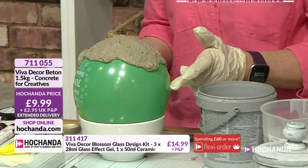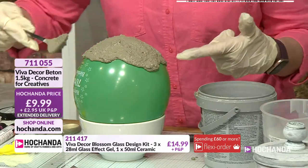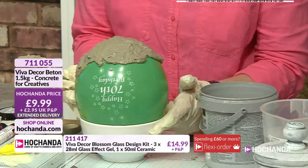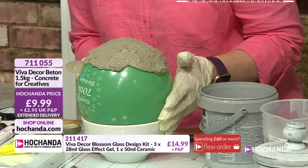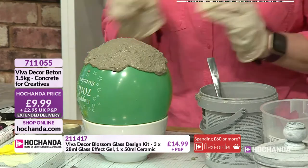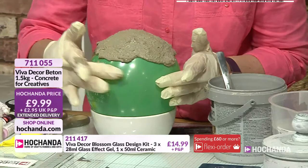Now, what you've got to be careful of is once the gravity takes hold and it starts to run down. The bit that you're seeing there isn't, but the bit on my back there, if I turn that around, has run down a little bit more. So all you need to do is let that sit and keep an eye on it, because where it's thinning out, just as it's drying, start to give it a little bit of a nudge with your fingers.